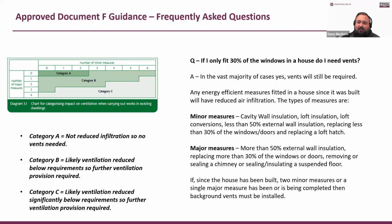If it's had loft insulation fitted, if it's had cavity wall, if it's had any of that kind of stuff since it was built, that all counts as a measure, and therefore 2 minors need vents, 1 major needs vents. Category C, you need an expert on hand to work out exactly what you're going to do with it. So you can see this is the table. 0, 1, or 2 minor measures is a category A, and not reduced infiltration, so no vents needed.